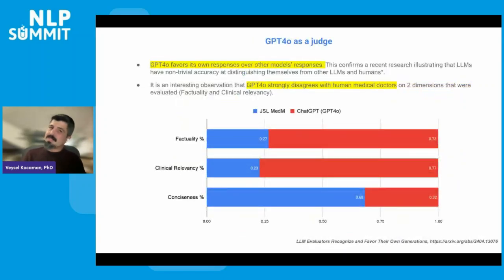Then we did another interesting experiment. What if we use GPT-4o itself as a judge? So we asked the same question to GPT-4o. It's like our 5th rater, since we already had 4 raters, right? So we asked GPT-4o itself to do this comparison, to do this evaluation.